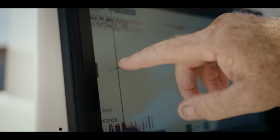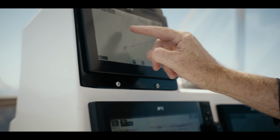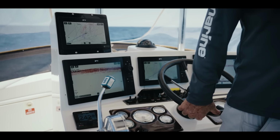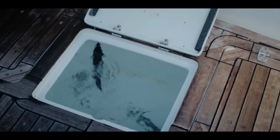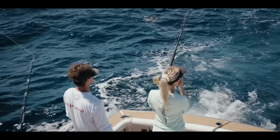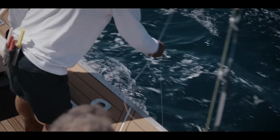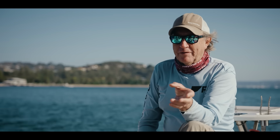We've marked him here the first time and I put a mark in there. You can see the waypoint, which is up here. And then we did a turn, we went back around and went over him again, and that's him again there. We're just going to do a few turns on him here and see if we can get him to come up and eat the bait. And if he doesn't do that and we mark him again, we probably stop and maybe fire a live bait down there. That's a game changer when you're tournament fishing.